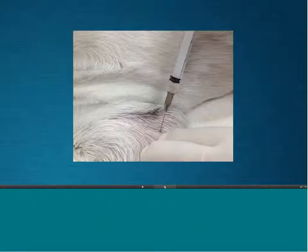I quit clipping for joints some time ago. That may be open to criticism, but I can tell you that I have a lot of good equine surgeon friends, equine practitioners that probably have not clipped a joint for injection in years, if ever. I think there's nothing wrong with that, and it's nice in a surgical patient that's already clipped. We do a prep, but in elbows, hips, and all the joints, we just don't clip. I don't clip for my epidurals anymore. And I just have not had a problem.